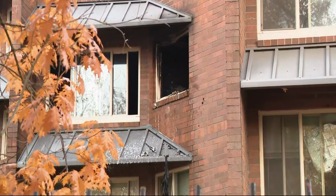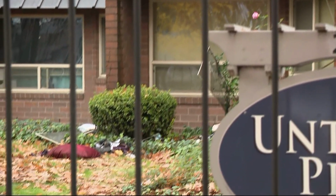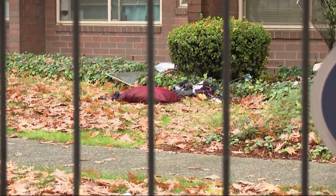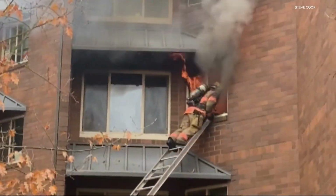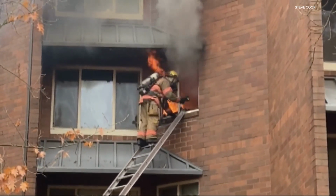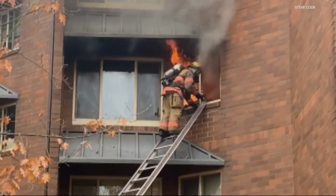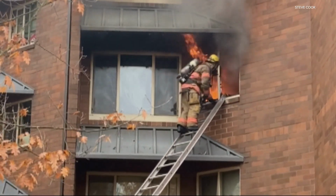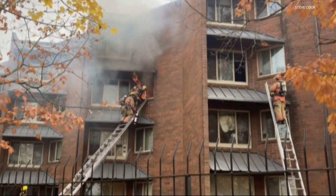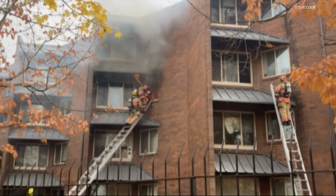And down on the floor, you can see some of the stuff that's been thrown out. But this was a fire that really centered on the third floor of the apartments here. So here's what it looked like earlier. Viewer videos you were just showing of firefighters going up the ladders there, breaking out the windows to get into that fire. The first crews arriving here, they saw smoke, then they saw flames coming from the building here in North Portland. Quickly, they called for a second alarm, and then they went to work to knock this fire down.